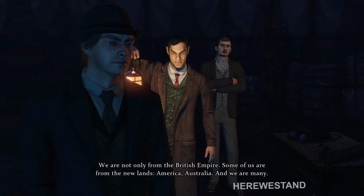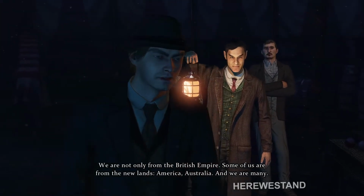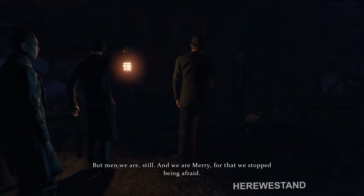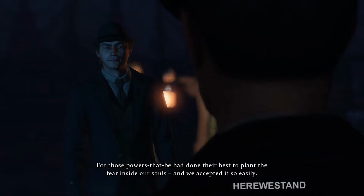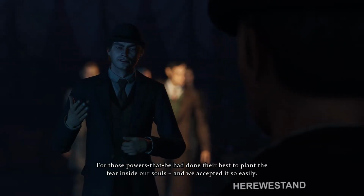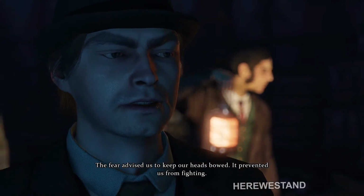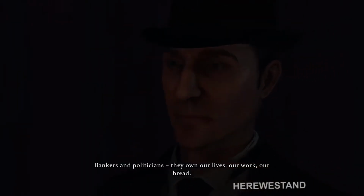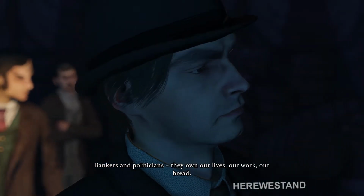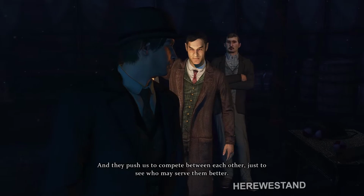We are not only from the British Empire. Some of us are from the New Lands, America, Australia, and we are many. But men we are still, and we are merry for that we stopped being afraid. For those powers that be had done their best to plant the fear inside our souls, and we accepted it so easily. The fear advised us to keep our heads bowed. It prevented us from fighting. Bankers and politicians, they own our lives, our work, our bread, and they push us to compete between each other, just to see who may serve them better.